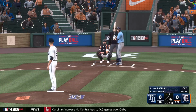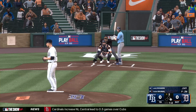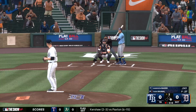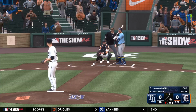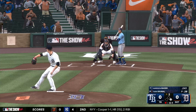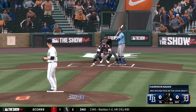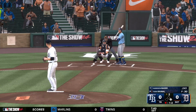And 1-2. Swing and a miss. Struck him out. One out. And now Bader up to the plate. Fought off foul. Man at first, one away. Pitch misses. And it's a ball and a strike. Runner takes off. Swing and a tapper that rolls foul.